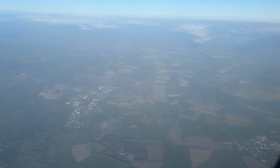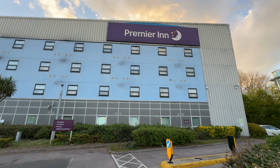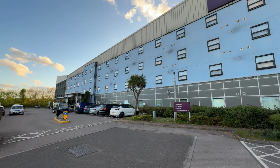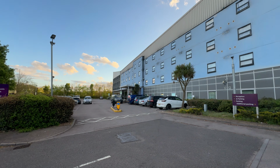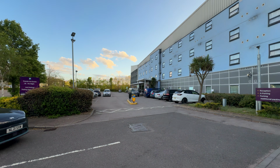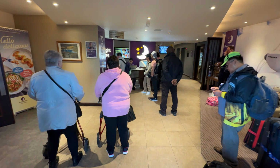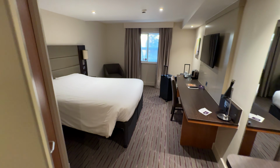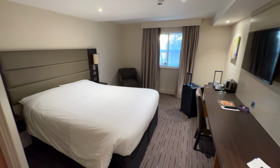We didn't arrive until around 7 p.m., so we had booked the Premier Inn hotel based at Southampton Airport, as it's only literally a 5-minute walk from the airport terminal building to the hotel. So we were there for about 7:20, and we were able to get into our room and just chill out for about 15 or 20 minutes before heading for dinner.